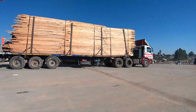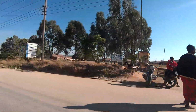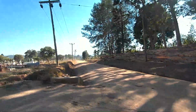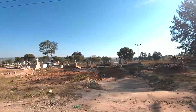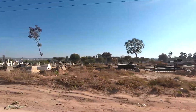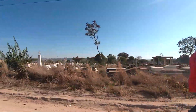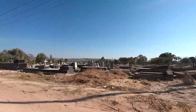This is the busy town located 80 kilometers south of Iringa town. This town is famous for timber business and tree farming that has given many young people a lot of money. If you haven't seen those videos, please check them out after finishing this one and learn how people make billions here.